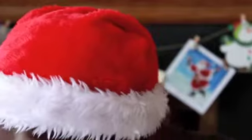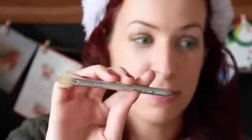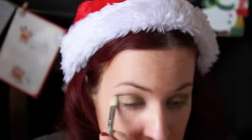So with my favourite, this is probably my favourite blending brush, the Sigma E25. It was the free brush I got with my Sigma set. I'm going to take it and I'm just going to blend it out. Blend it out as much as you can. Blend, blend, blend. You can go in with more eyeshadow if you feel like you need it. At the moment I'm okay with the amount that I have on. I just want to get a good shape to it.